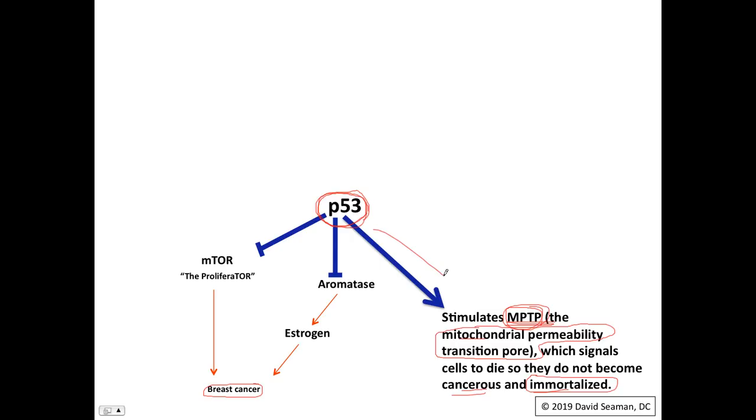So P53 stimulates old cell death so they don't become cancerous, and P53 inhibits two cancer drivers. So aromatase is an enzyme that produces estrogen, and estrogen is a driver of several female health diseases, most notably breast cancer, which is why women are tested to see if they are estrogen receptor positive, and then they are given either an estrogen receptor inhibitor like tamoxifen or an aromatase inhibitor. The most well-known is called Arimidex. So P53 inhibits estrogen to keep breast cancer under control, or other cancers under control.